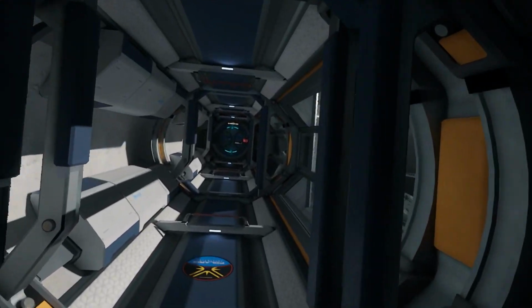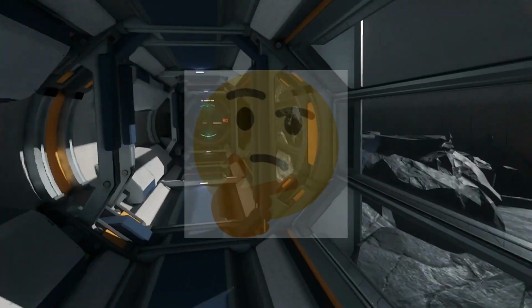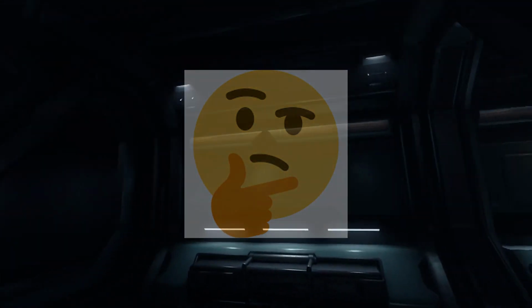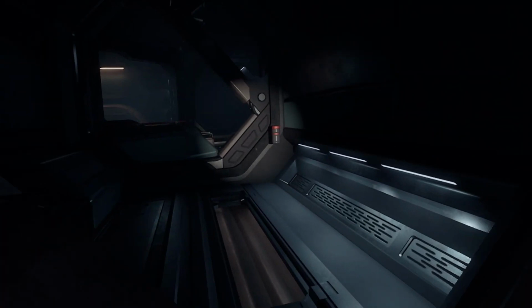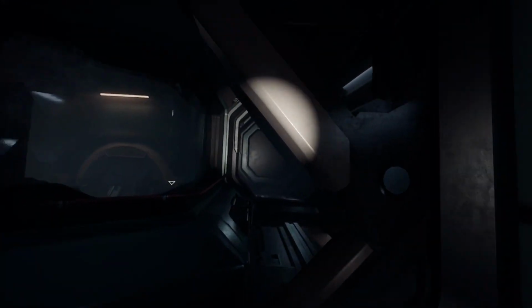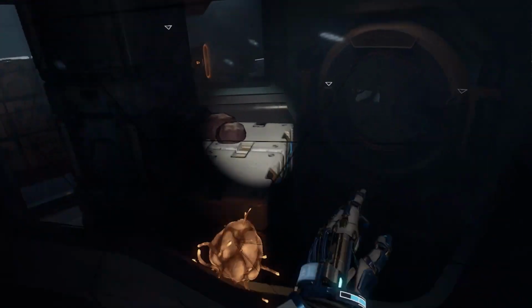And now for the big question, how does the Rift CV1 hold up in 2021, and why shouldn't you just go for the Quest 2? Well, the answer to this depends on who you're asking. I prefer performance over quality, and I picked up my CV1 for just $200 off of eBay.